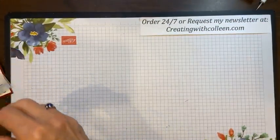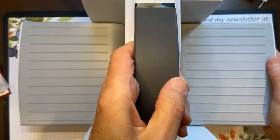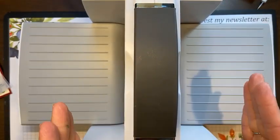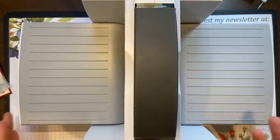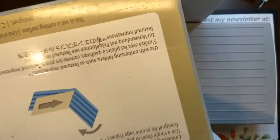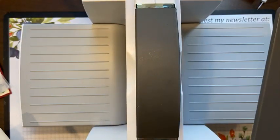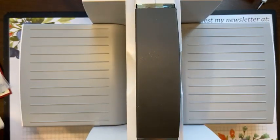So what I'm going to do is I'm going to take my die cutting machine. I always put it over to the side, because everything's right here in your face. But in case you've never used it before, this is our die cutting machine, and it works with all of our framelits, our dies, and our embossing folders. So I'm just using the Big Shot platform and the thicker number 4 plate for the folders.